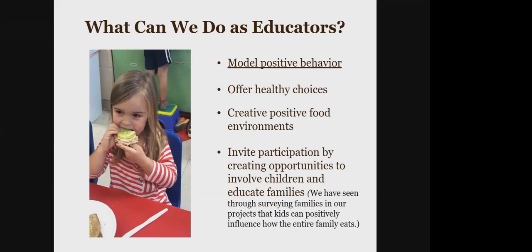It's very important. We can also offer healthy choices to kids and let them choose whether they want to participate or not. We're generally just creating positive food environments. So healthy, positive environments where kids feel nurtured and ready to dive in and try new things. And then we can create participation within the broader family by inviting families in and really letting their kids share what they've been doing in school.